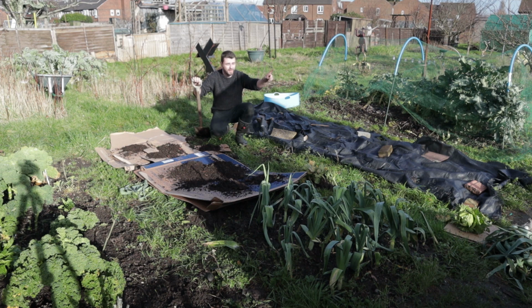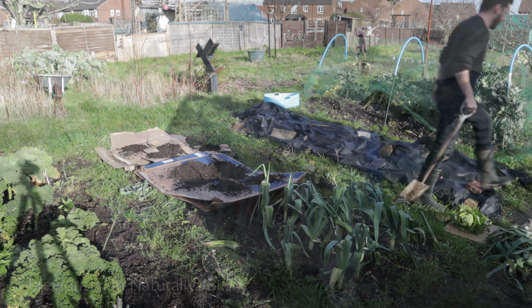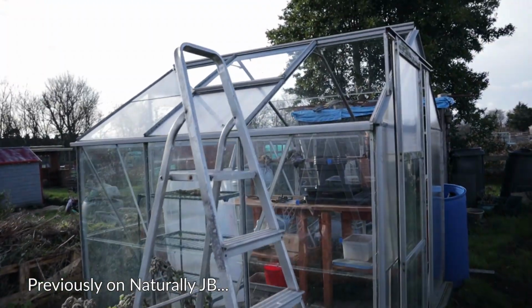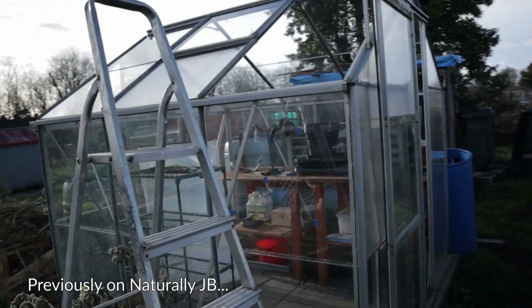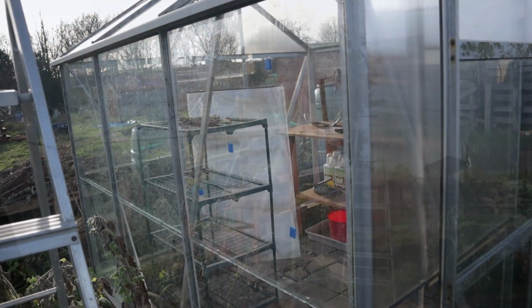Next thing I want to do, greenhouse pane. As you can see, the greenhouse needs a little bit of a repair. We've lost one of the polycarbonate panels from up here, which did blow absolutely miles away, but I did manage to find it, and you can see it inside there.